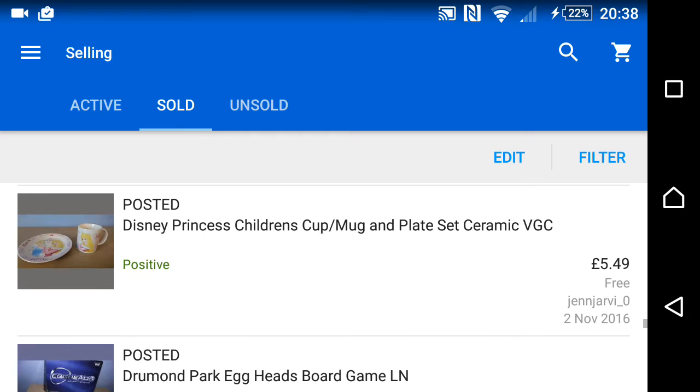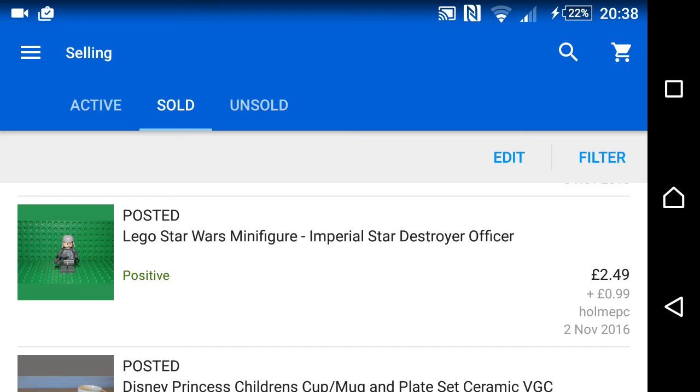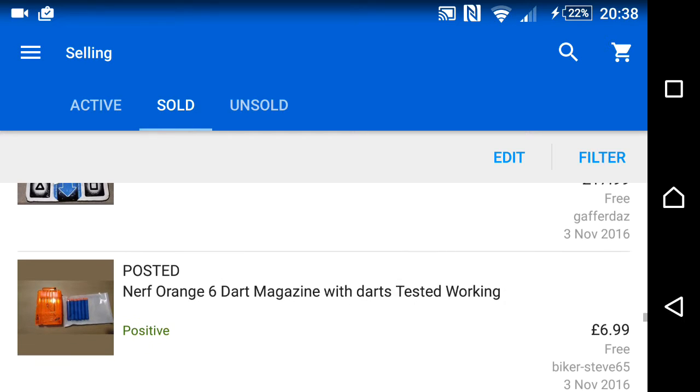These are basic sales. Paid £1 at a car boot, or 50p I think actually, for this Disney cup and saucer, £5.49. So these are all cheap little sales at the start of the month. A Lego minifig. This came with a big job lot of Lego I had laying around, so I thought I'd add that and sell it off. Again, I had another spare magazine, so I just listed that off for £7.